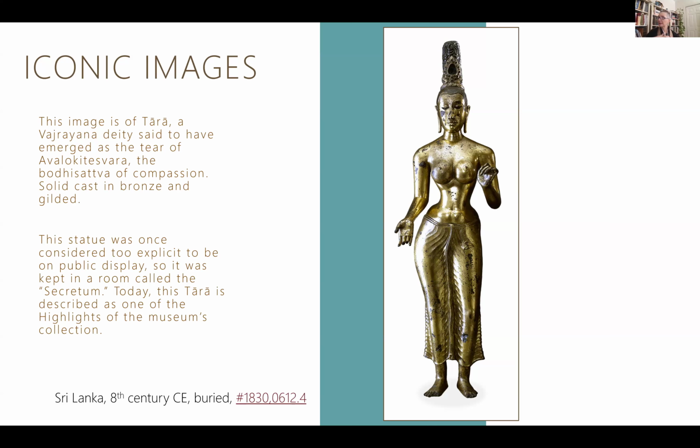So the idea of a being, Avalokiteshvara takes on all the various genders and all sorts of different forms, said to be one who hears the cries of the suffering world and responds with great compassion, active compassion. And so this is Tara. This is one of her tears, one of her minions, so to speak.